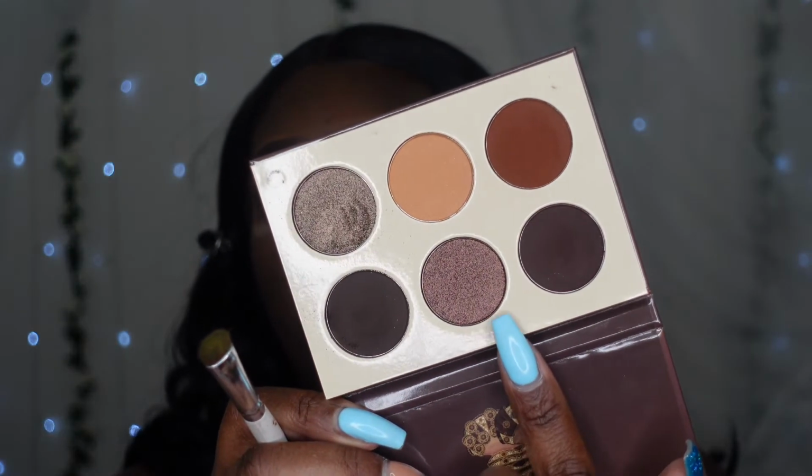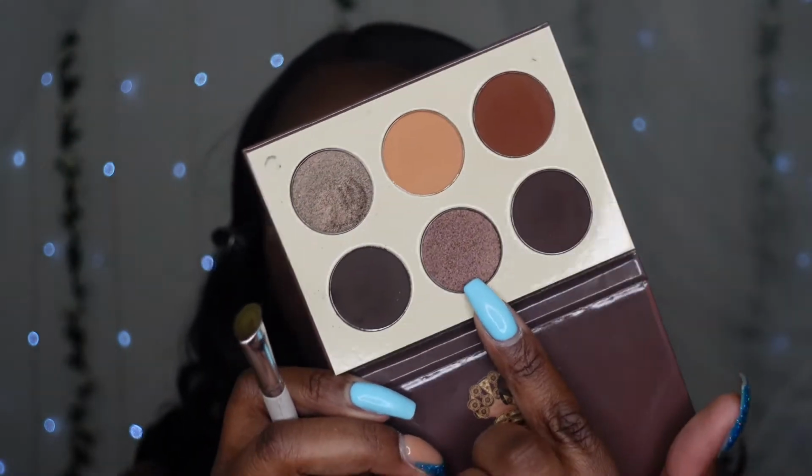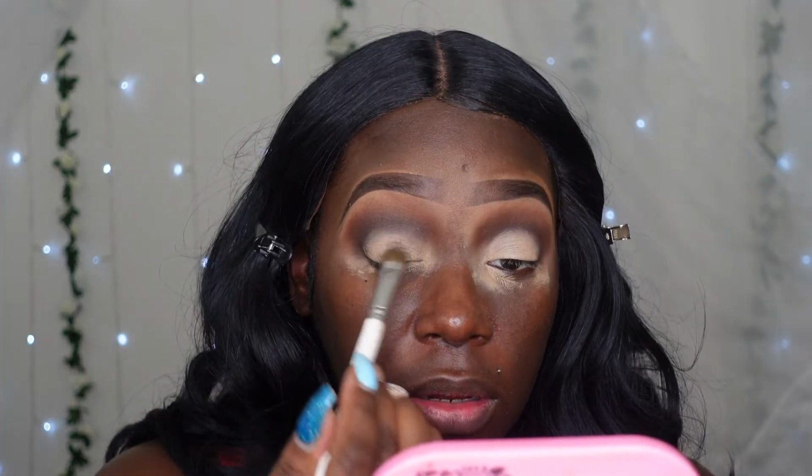Alright, so I am now going to take a little bit of the shade right here, a pretty shimmery bronze. I'm going to put this all over the lid, or maybe halfway. Let's put her on all over.